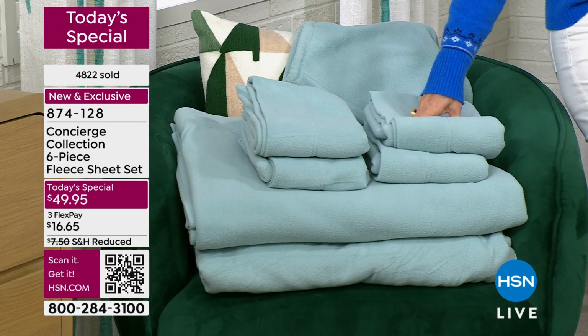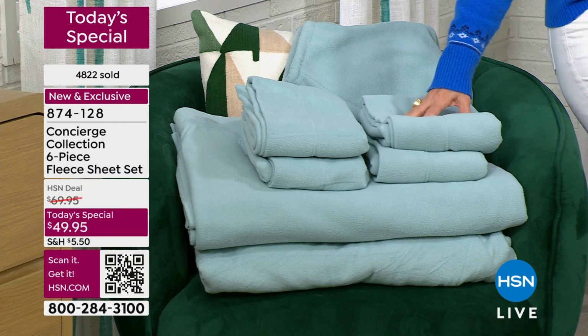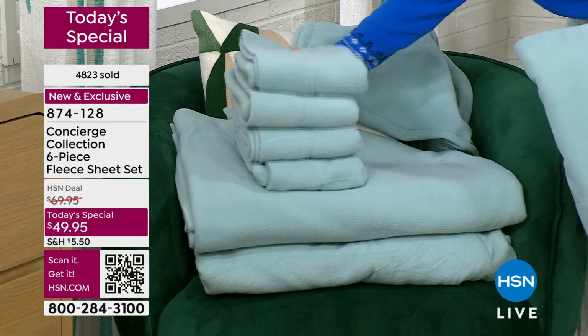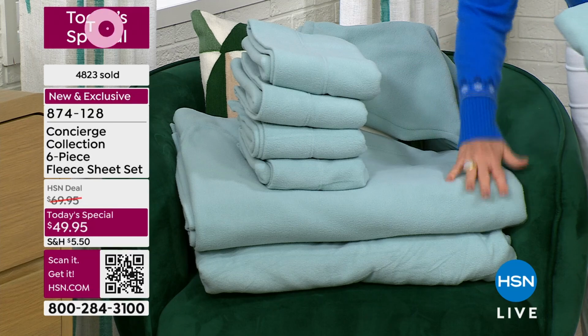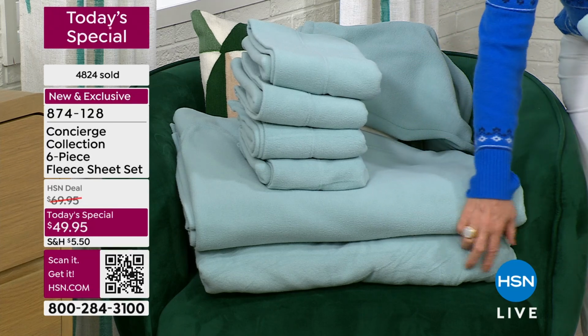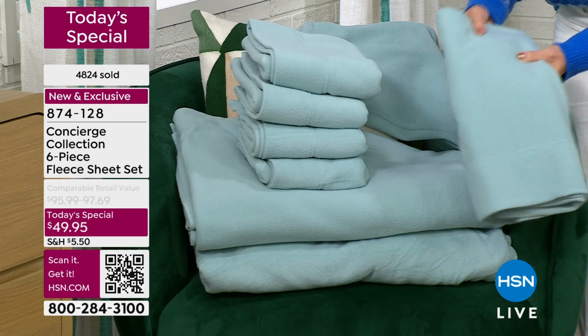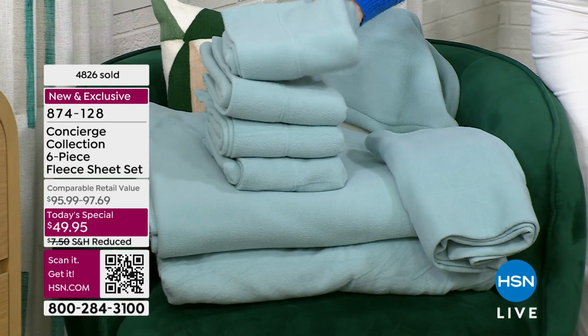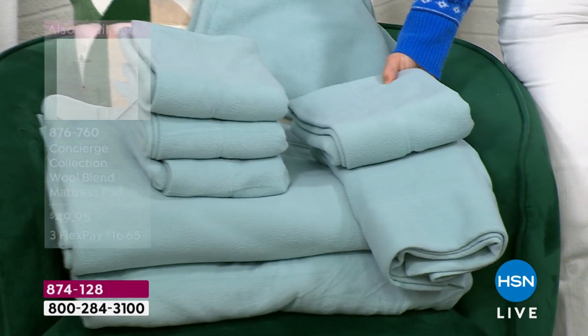Okay, so Valerie, yes. This is one set. Look at this, this is a queen set that I laundered at home. Remember, you're getting the double pillowcases, that oversized top sheet, that deep pocket fitted sheet, and this right here is a new out of the package sample. And I just want you to see, no change, right?